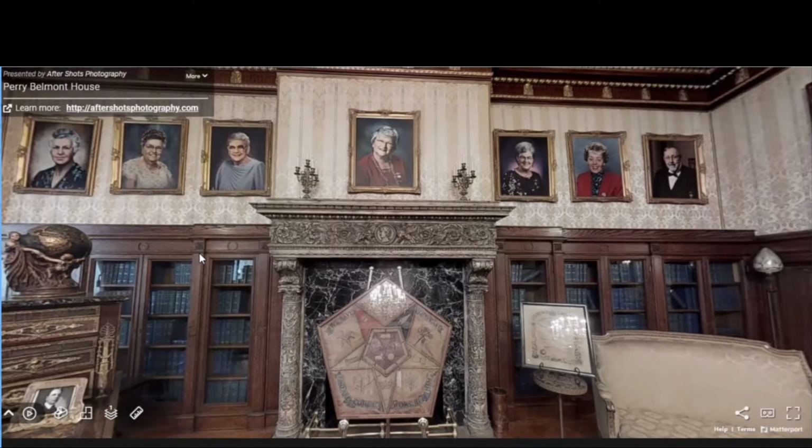As you can see on the wall, we have some of the portraits of past Right Worthy Grand Secretaries. The Belmonts entertained lavishly in the mansion from 1909 to 1925. Titans of industry, world leaders, presidents, every ambassador imaginable, and hordes of royal family members. They had an enormous auction in 1932 during the Depression. The Belmonts at some point tried to sell the house, but of course, who could purchase it during the Depression? Luckily, the Order of Eastern Star was looking for a world headquarters, and Perry, being a Mason, sold the house for $100,000 with one condition.